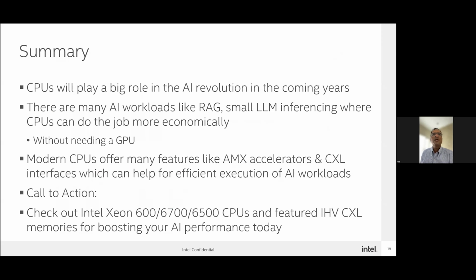So I'll finish with a call to action: if interested, people should check out the Intel Xeon family, the Birch Stream platform or 6th generation family, and also all those CXL memories I showed from our IHVs, if you're interested in looking at how to boost AI performance.